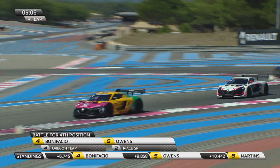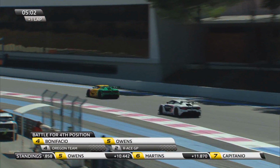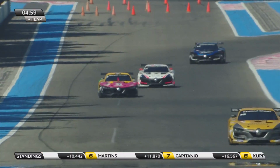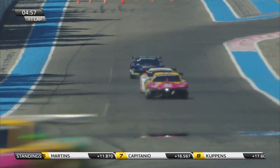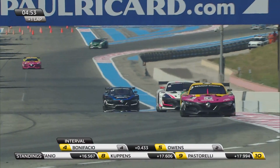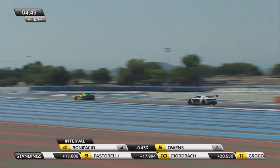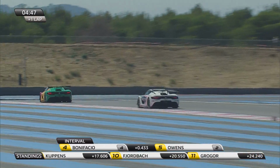Now it's close for 4th position. Bruno Bonifacio and Raoul Owens, and they're going to break the beam at the end of sector 2 in a moment. And that is 2/10 quicker for Raoul Owens, and even better for Lonnie Martins. Dario Capitanio goes through as well.